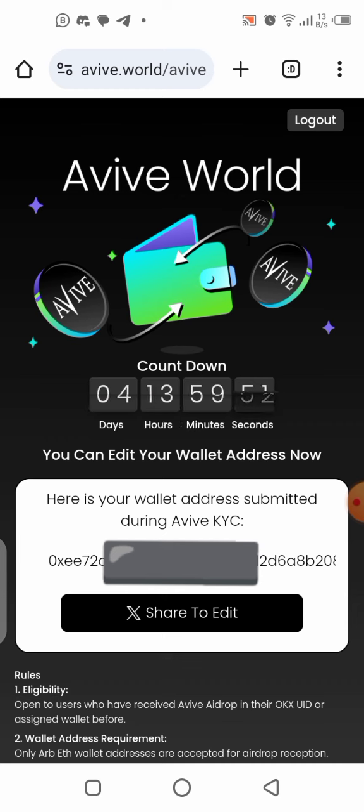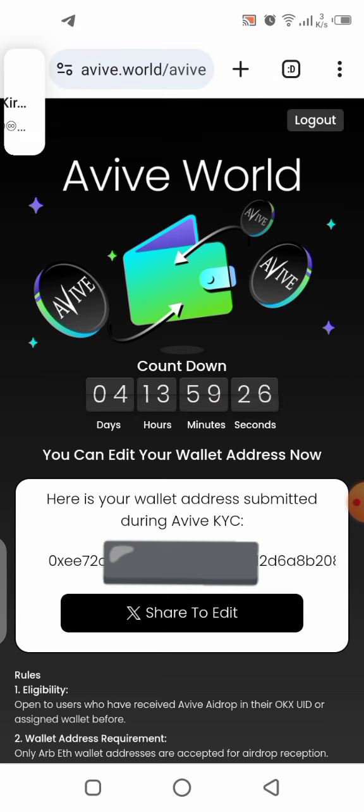I have used my own ever since I minted Avive profile NFT, and I've never changed it. So since then, that's the same wallet I've been using to receive my Avive token. All right, I know I used the UID also once, but since they said we should stop UID, I didn't even bother to put my wallet address again, because I added it earlier on. So they just switched to my wallet address and started sending me my Avive to my MetaMask wallet. It's as easy as that, guys.